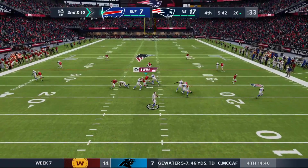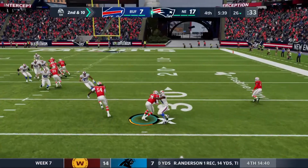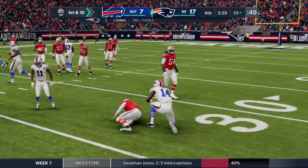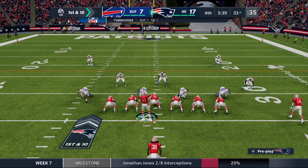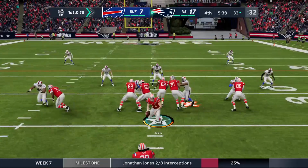To throw again, Allen. Looking for Diggs, and it's intercepted. Picked up by Jonathan Jones. And they have the football and will set up shop at the 33-yard line. So they'll come up 1st and 10 now from the 33. 1st and 10 at the 33-yard line.